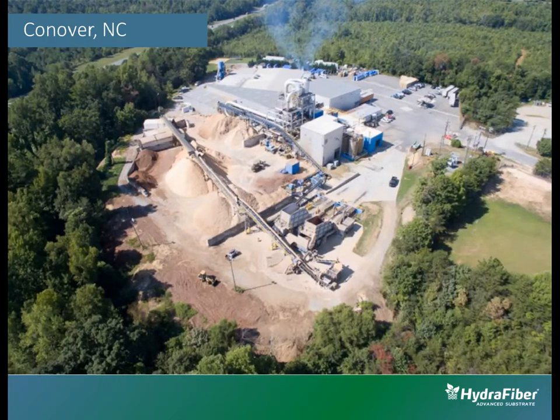Now what we're seeing here is an aerial shot of our plant outside of Charlotte, North Carolina. I just want to walk you briefly through our manufacturing process. I mentioned on the last slide that we source the bulk of our chips within a 75-mile radius of our plant. We source the chips from sawmills that only cut loblolly pine. That's one of the checks that we have in place to guarantee that we have a sole wood source for HydraFiber. The chip is essentially a pulp spec chip.